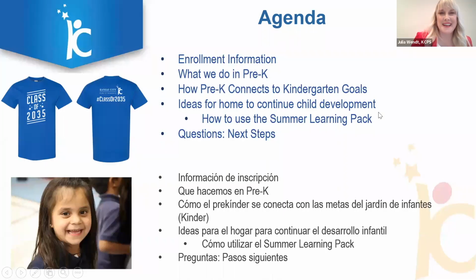On our agenda today, we're going to go through enrollment information, what we do in pre-K, how pre-K connects to kindergarten goals, ideas for home to continue child development, and what you're going to do with your summer learning pack. And we'll have plenty of time for questions and next steps. Also, if your child is going to kindergarten this fall, you are going to watch them graduate in 20, take home this class of 2035 t-shirt and a lot of activity materials in your pack.